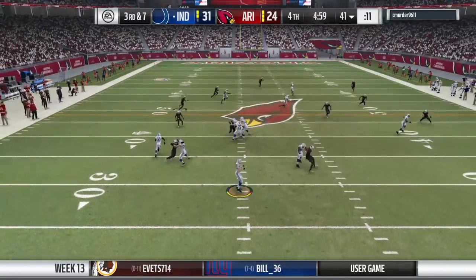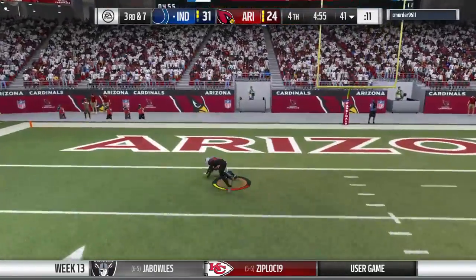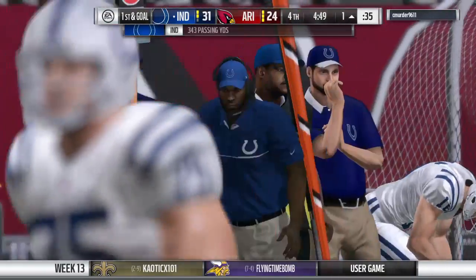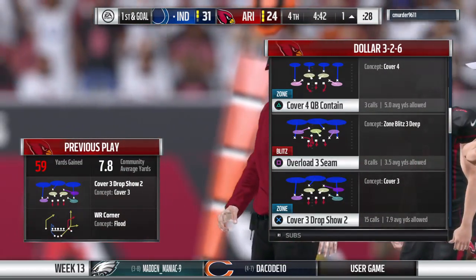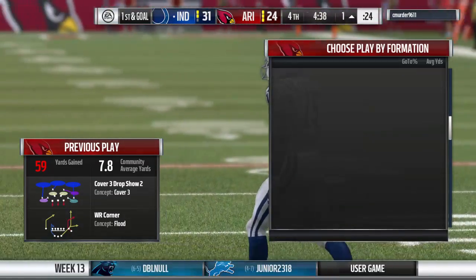Throwing on third down, Luck. Going for the deep ball. And this is caught inside the 5. A big play there for Indy. 59 yards. That has to be frustrating for defenders. Third down, they take a shot way downfield. There is good coverage, yet they still come down with the football and pick up a big gain.